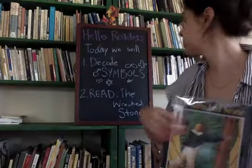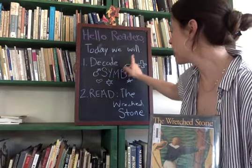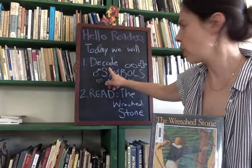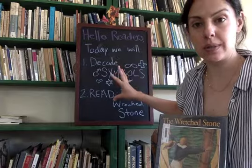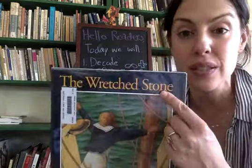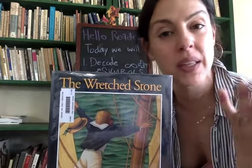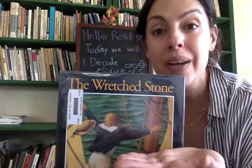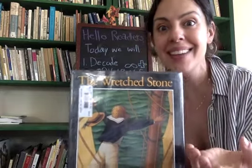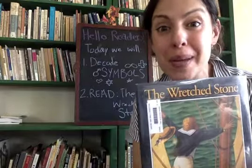So let's read what we're going to do. It says, "Hello, readers." Hi. "Today we will, 1, decode some symbols." I wanted to start with decoding some symbols and telling you what symbols are because the wretched stone in this book is a symbol. A symbol is something that seems simple on the surface, but it really has a deeper, secret meaning. And it's the author, Chris Van Allsburg, trying to send a secret message to you.